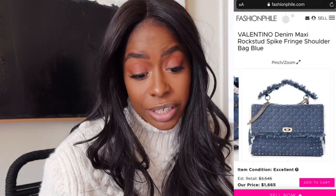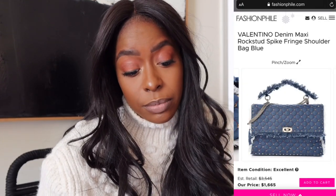Also, I've been thinking about a denim bag too. That has nothing to do with this list, but they have a denim one here. But I wouldn't want it in this. I don't know. But I think I do want a denim bag. I feel like maybe I'll get a denim Chanel bag. Let's focus. Okay, I think that's all the Rock Studs they have.